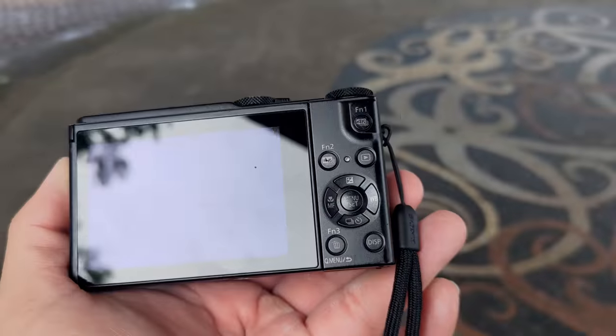Second thing I don't like is the handling. The gripping area on this camera is a little bit too small. It is not substantial enough for the hand to properly hold the camera securely when I'm shooting it single-handedly. And because it's a compact camera, I do want to use it single-handedly from time to time. And of course, the controls, being a small camera, is a little bit cramped.